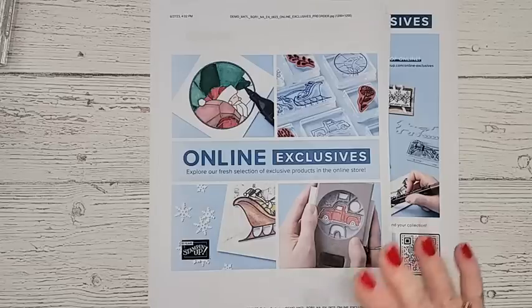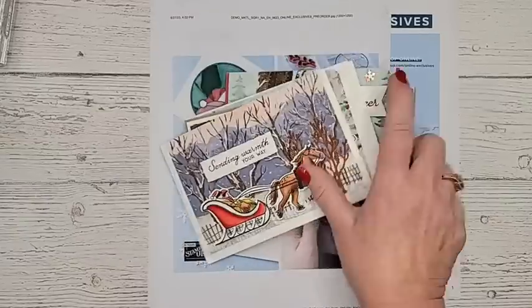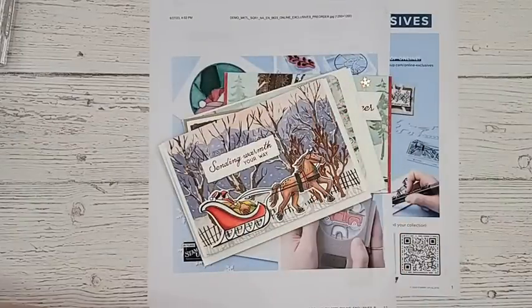Any questions about the online exclusives, the One Horse Open Sleigh, the missing card that has gone who knows where? I have no idea what happened to it. Why is it gone? How in the world can something 100% disappear? Found it!